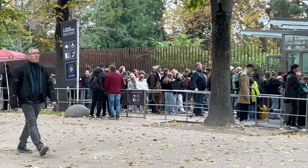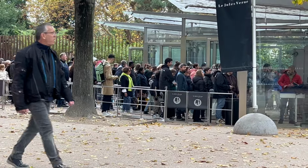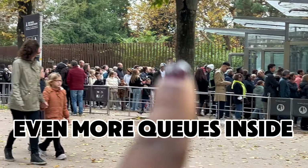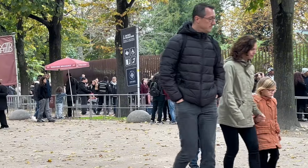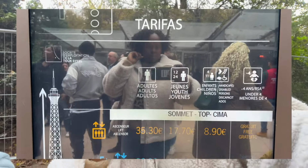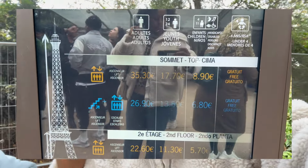Like, it's queuing from, this is the entrance. That's the entrance, and this queue is like along the other corner there. 700, 800 people, maybe 1,000 people. About 1,000 people queuing to go to the Eiffel Tower, because you can go to the top just by lift and then come back. I don't know what the price is. €35, something like that. Possibly €35, but I'm going to put the price here if I find out.